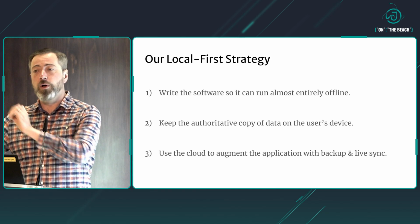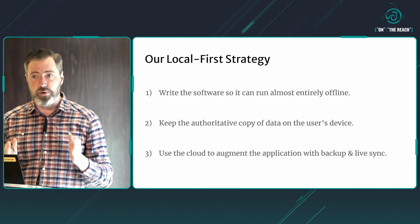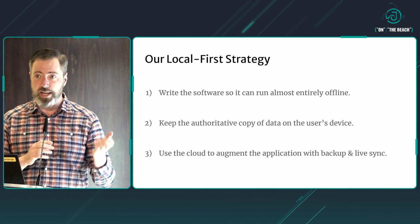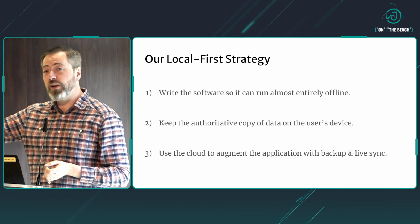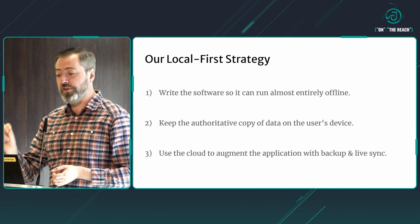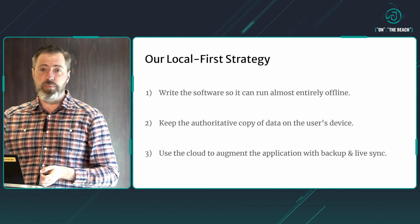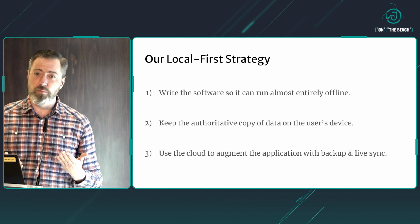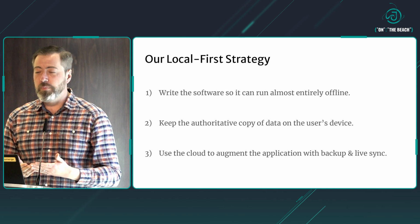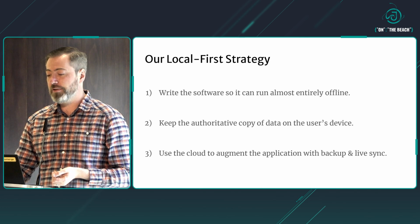We're going to move the compute into the device. We're going to write our software in a way where it runs on our computers or in our hands, on our phones. We're going to have an authoritative copy of the data locally on our device. And then we're going to use the cloud and the internet to augment the capabilities of that software. We're not saying we don't want the cloud. We need the cloud, but we don't want to be reliant on it for normal operation.